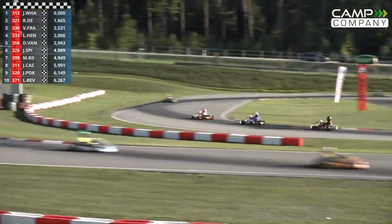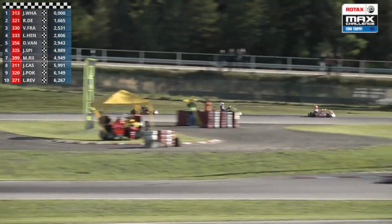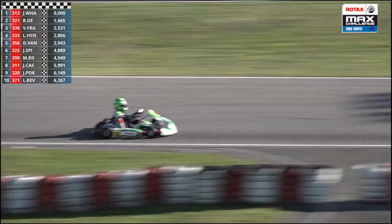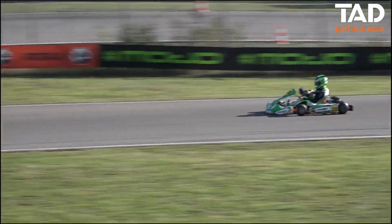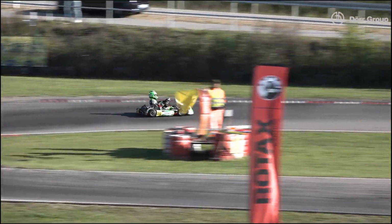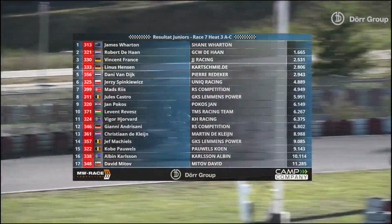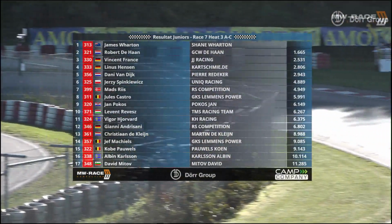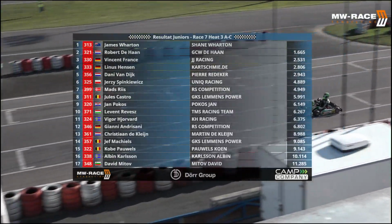So let's run you through the finishing order here for the final Junior Max qualification heat of the 2018 Rotax Max Euro Trophy season. Your winner is Australia's James Wharton in the 3:13, beating Robert De Haan to the line by over 1.665 seconds. Vincent France from JJ Racing takes third, ahead of countryman Linus Henson, who stole fourth position from Danny Van Dijk on either the penultimate or the last lap here.